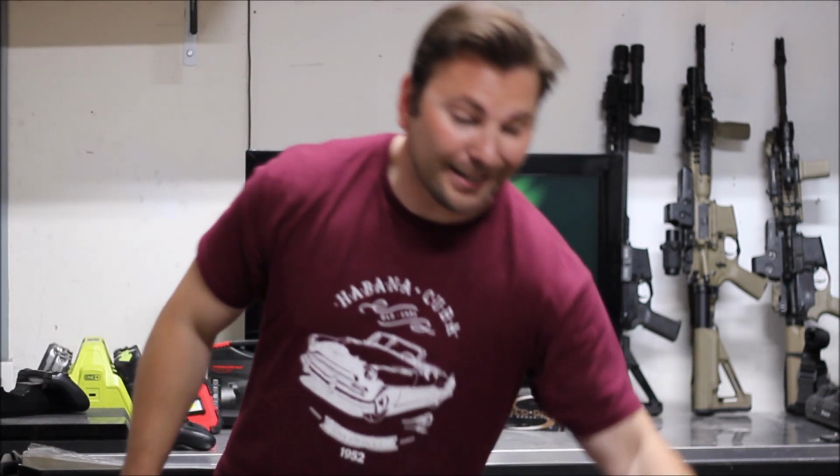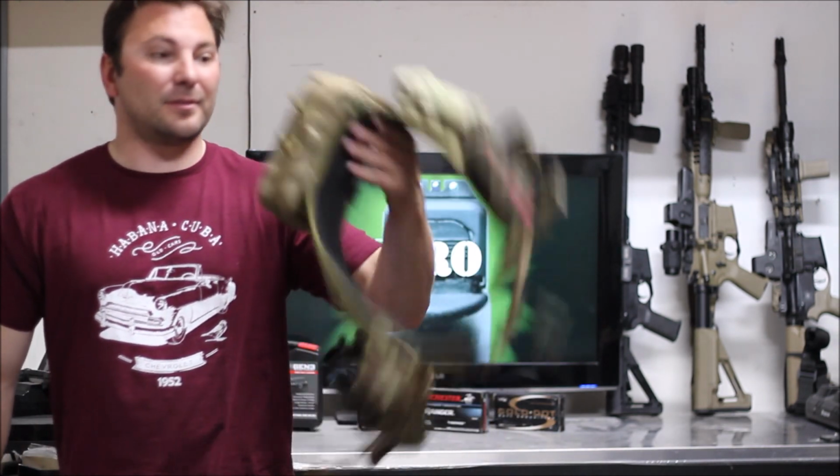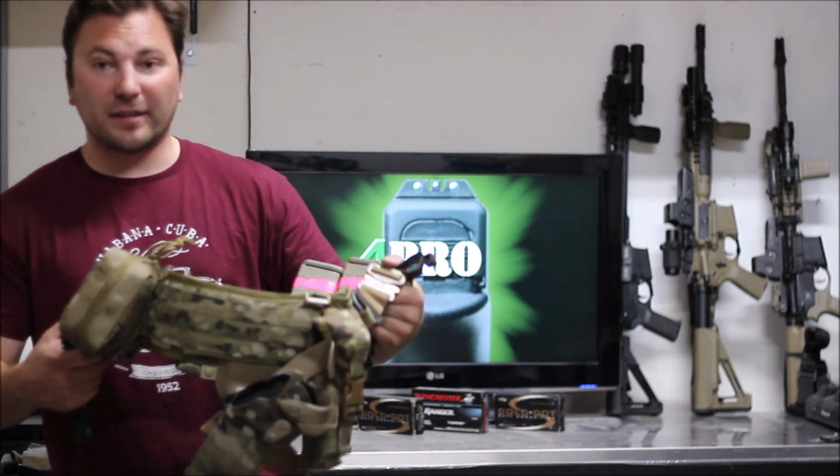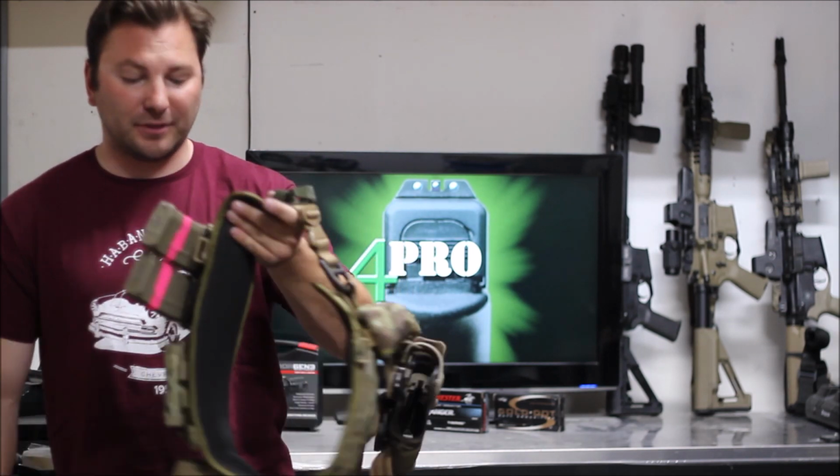Perfect example, there are a lot of guys that have these really expensive duty belts, okay? This is a High Speed Gear Inc. setup, great setup. I'm working with STAC right now, talking about doing some stuff with them.